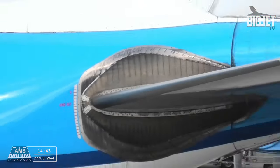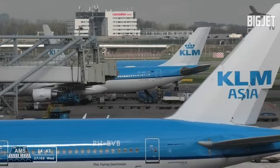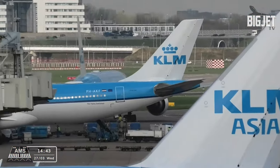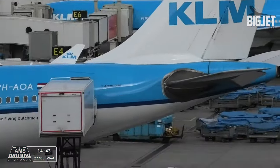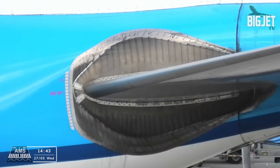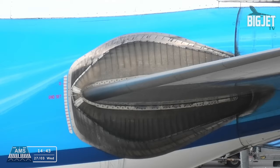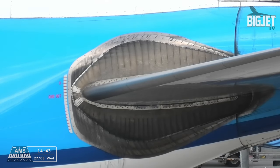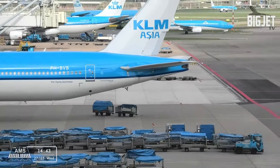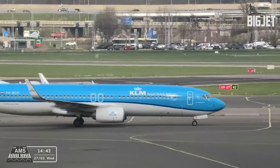I don't know if this guy's coming in here. Is he coming in here? No, he's not. He's going out. But yeah, very interesting that they have that almost carbon type look about it. But it is unique to the A330. And they still use it on the new A339s as well, as far as I'm aware.